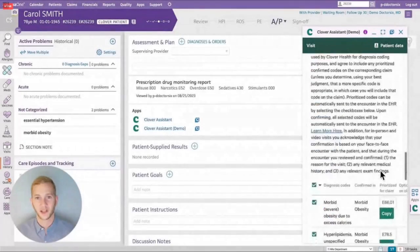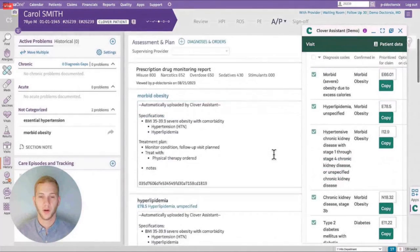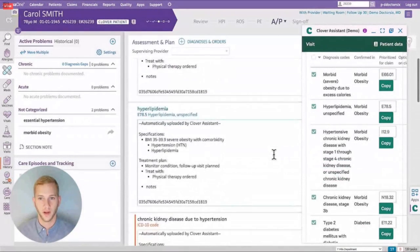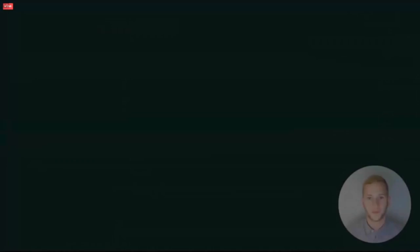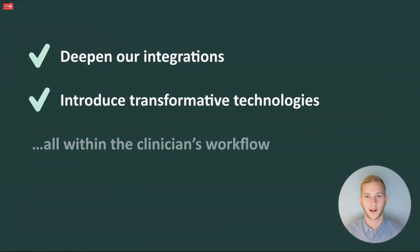Once the clinician is finished going through Clover Assistant, the work from CA pushes into the body of the progress note within the EHR, removing duplicate documentation. As we continue to deepen our integrations and bring transformative technologies directly to clinicians' workflows, we're looking to add capabilities like ambient scribing powered by generative AI and the ability to append orders from CA for medication updates, lab tests, and referrals, all with the goal of reducing the time spent on documentation and creating more time for clinicians to focus on what matters most, the patient.